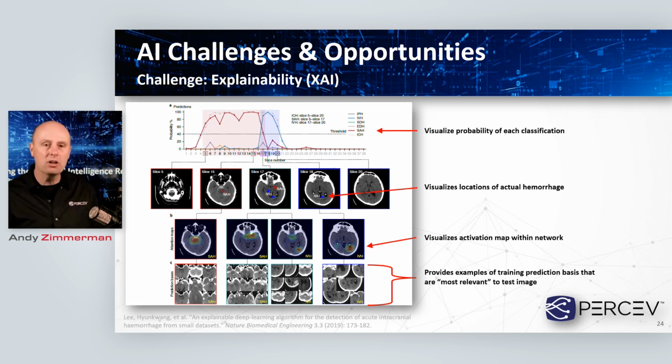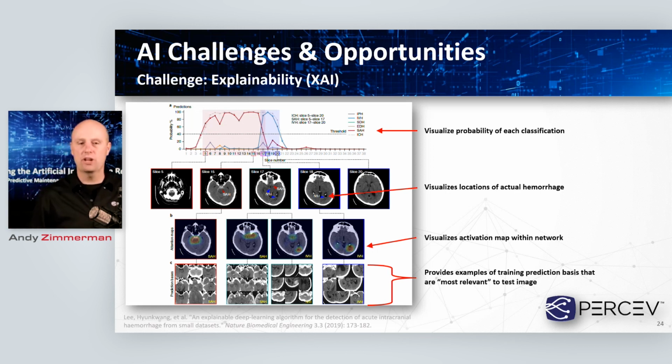So this paper goes in and it actually uses a visual explainability method to show that doctor, that physician, the rationale behind the AI's decision. The first level of this is it's going to visualize the locations of what it's pulling out of the image that's being analyzed. So that's this first layer here, saying, hey, these areas of this scan are what are concerning to me.